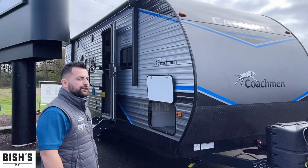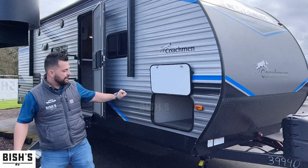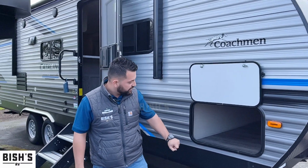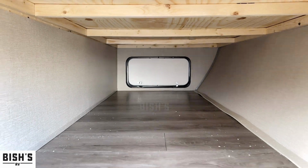Right off the bat, one thing you're going to notice with this particular unit is it's really nice. You're going to have a lot of storage compartments throughout the whole unit. It's a really nice couples coach, but you got a really nice large storage right in the front.